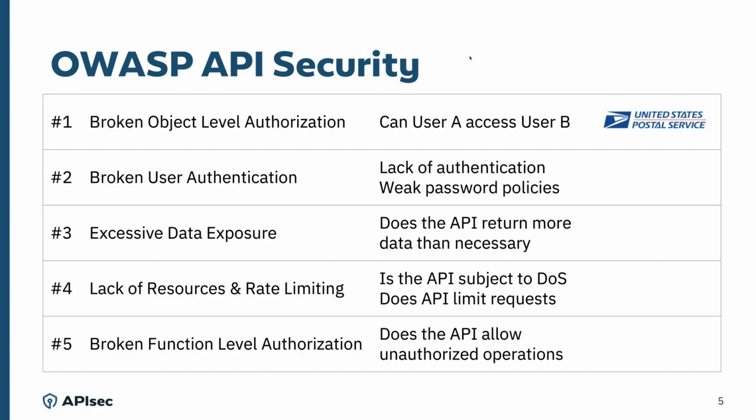OWASP number 2, broken user authentication. This is really all about policies for authenticating. Are there strong passwords? How do you do resets? Is there authentication at all? And this is an issue that drove the breach at Peloton, or the exposure at Peloton, right? It was an unsecured API endpoint that could be queried without authentication, and that gave access to pretty much the entire user database. OWASP number 3 is excessive data exposure.